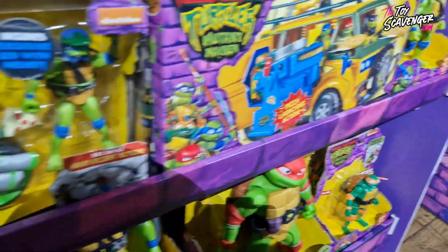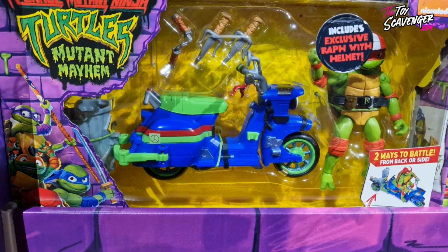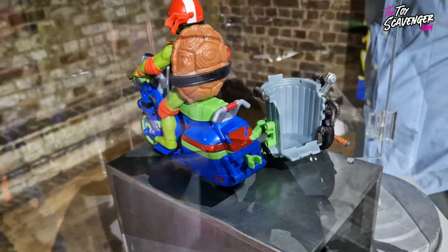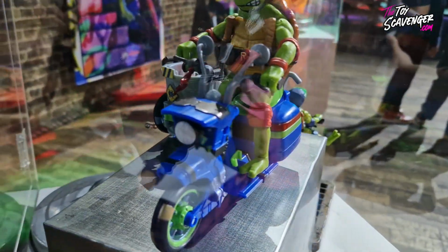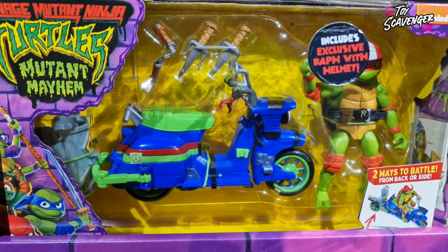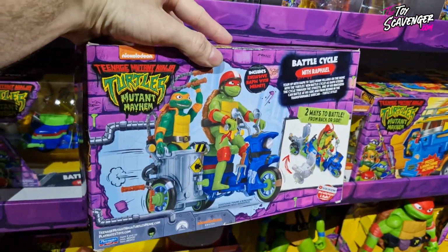So now we're going to move on to the vehicles, and the first ones we looked at were the motorbikes. I'm a big fan of this bike because it had the trash can on the back and it actually flipped round to the side like the original vintage one. Which is here, you see? It also has these swords on the side, and that one had the nunchucks. It looks pretty good. You get Raphael with a helmet, so it's a little bit of a different figure to the normal run. It looks really good in the box as well, and on the back they've obviously got Michelangelo in there.